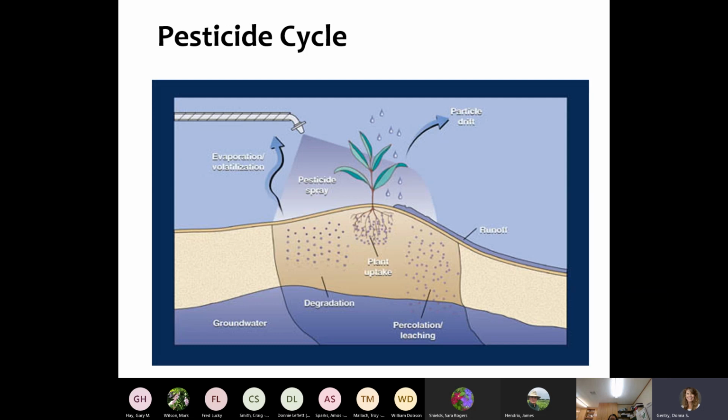So the pesticide cycle, this is basically showing you what can happen to a pesticide when you spray it, what does happen to it. The plant's obviously going to take it up. That's what you want. Some of it's going to drift off in particle drift. Some of it may be volatilizing and moving off. Some of it may end up in runoff, surface runoff off the field.